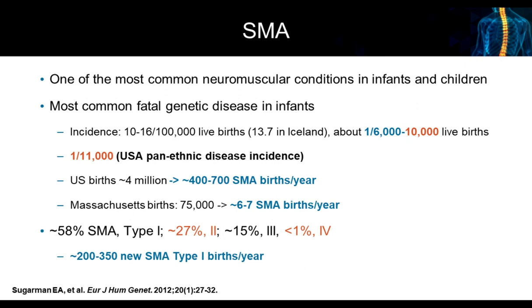There's a number of studies that gave us different incidences in different parts of the world, but the accepted number at this time is 1 in 10,000, which means that given that we have approximately 4 million births in the United States per year, we're talking about 400 to 700 SMA births every year in the United States. In our state, Massachusetts, we have approximately 75,000 births per year, which translates into 6 to 7 SMA births per year.